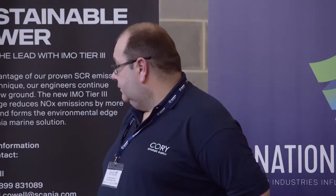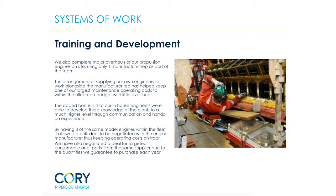These were done within a time frame of 3 weeks, both engines. The class is a major overhaul. We use the onboard engineers and the shore engineers to assist them. This improved their knowledge and has a knock-on effect that it's more efficient when they have problems on board. They can diagnose them quicker, and then I can deal with them quicker. There's a picture of all 4.